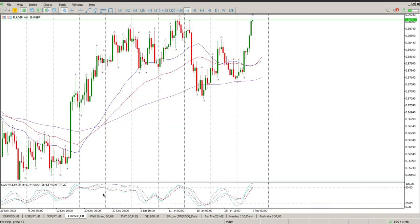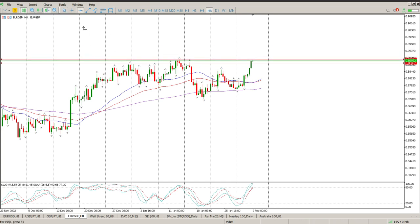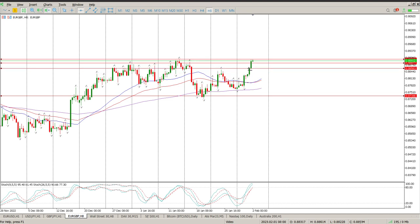Lastly, moving on to Euro British pound. It's been going nowhere for quite some time, and obviously with all the noise yesterday, we are testing the upper end of this range. That's my range. So what you'd want to see is some kind of a pullback onto some form of structure for another attempt here, or a solid break up and then a pullback and a retest.